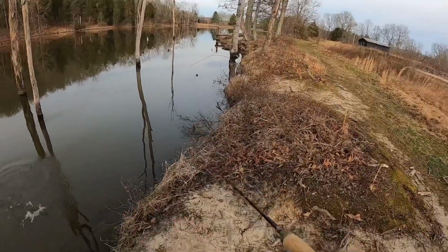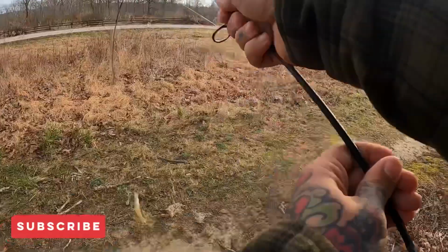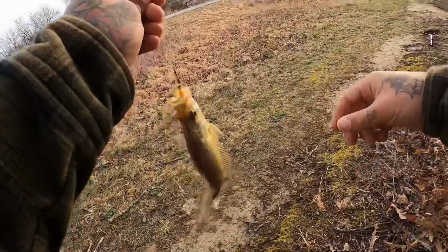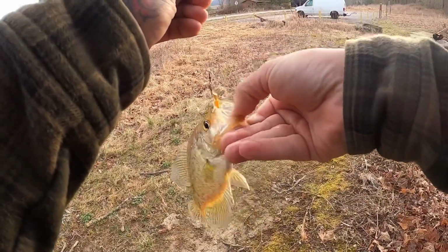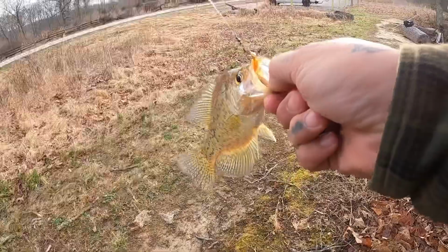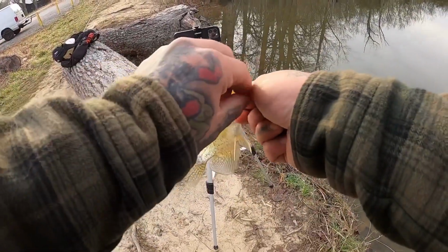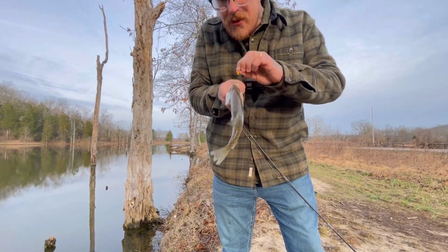Fish on. It's not a trout though. Nice little crappie. Actually, first crappie of the year. Nice. Get a hold of him here. I think we can lip him. There we go. First crappie of the year. He's a little guy, so we're gonna let him go. But nice looking little fish.